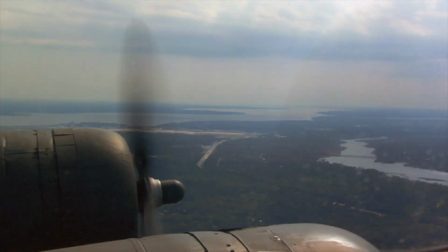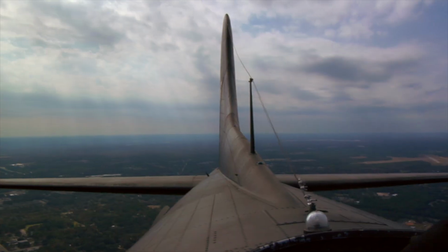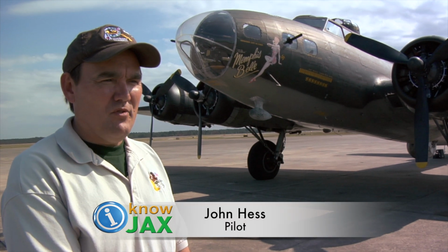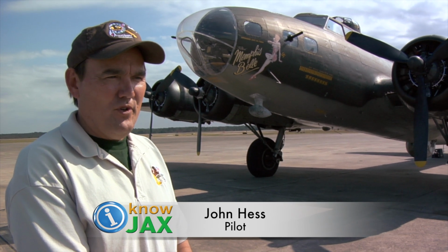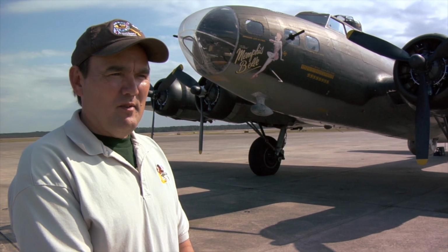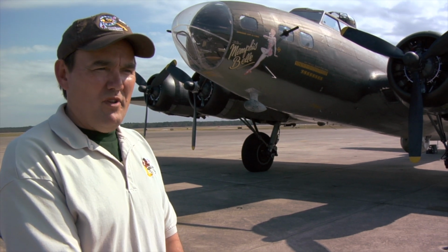The Flying Fortress, the B-17, has become an icon of American power. The crew members who flew the bombers during World War II were real heroes. They were flying these airplanes over enemy territory for 8-10 hour missions in very hazardous conditions, everything from the freezing weather to the flak and fighters. And I mean, they were just brave guys. And then this Memphis Belle airplane kind of highlights the fact that not many people ever made it 25 missions.